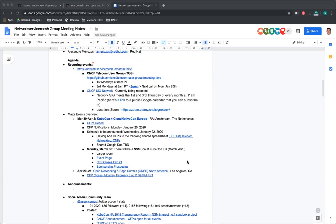We are participating in KubeCon and CloudNativeCon Europe in Amsterdam. We are waiting for the CFPs, which should be out tomorrow. There is a list of CFPs, which we are trying to keep track of. If you could add your talk, if it is related to telecom, networking, or CNFs, to Taylor's spreadsheet, which is also listed in the agenda, that'd be fantastic.